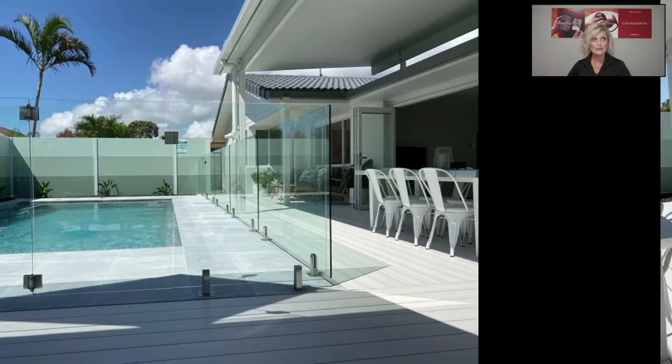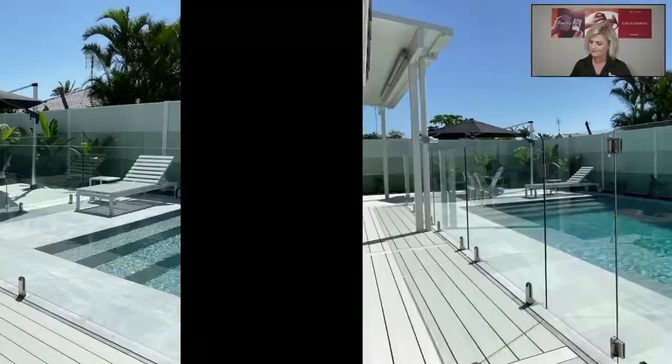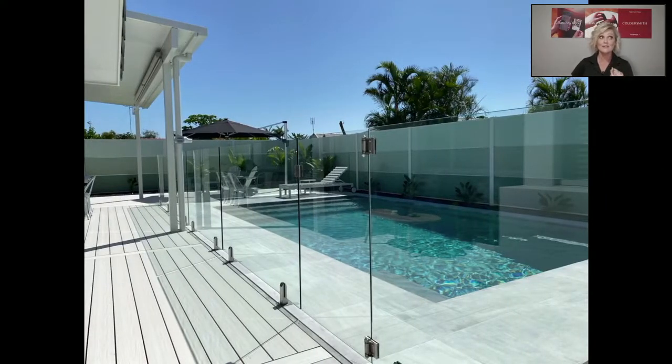So I'll quickly show you another image. Again, you can see here white decking. We've got the 3 tones, so a monochromatic colour scheme using a green. White decking, very soft white grey limestone that's going around the pool, etc. And white furniture, so it's creating a very nice, relaxing resort style feel. And again, there is another image there.